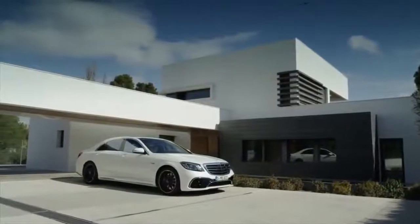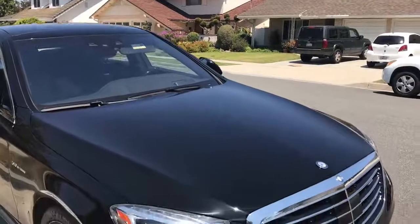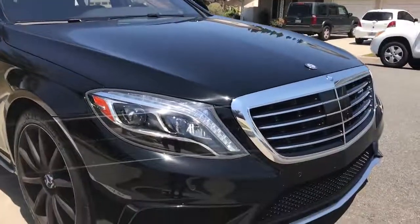The 2018 Mercedes S63 has been announced at the Shanghai Auto Show, and I want to make a video to compare the 2017 S63 and the 2018 S63 to see whether or not it's worth the wait, and also the differences between the two cars. Now, there are a few.